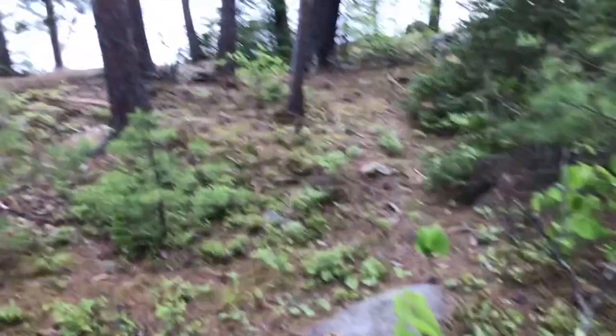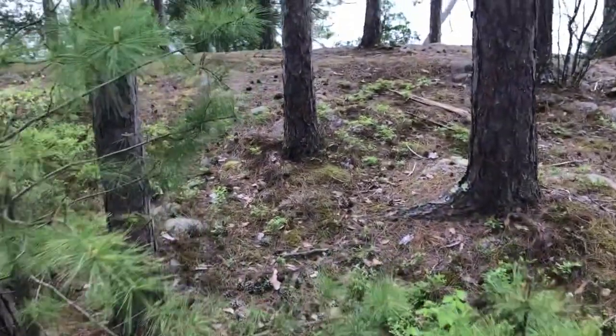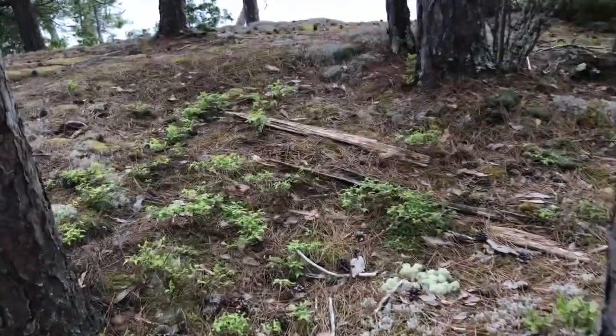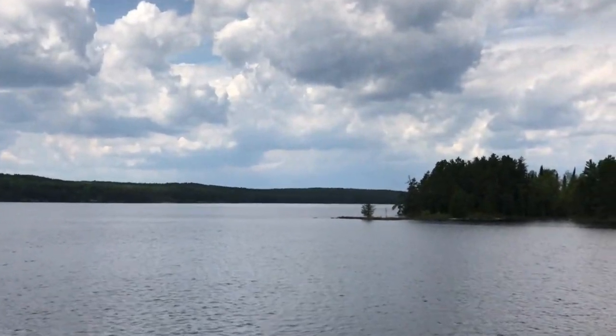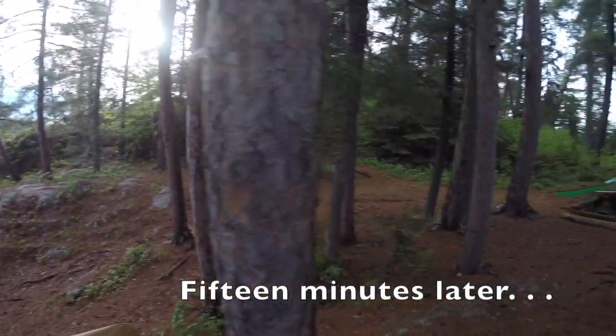Just making the final approach here, getting to the edge of the island to be able to look up to the north and get the big picture. And as I look out there, oh man, we're gonna get slammed. I'm not gonna walk back. I'm gonna run and get that tarp set up.